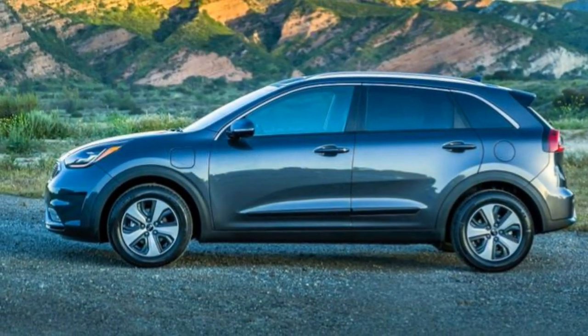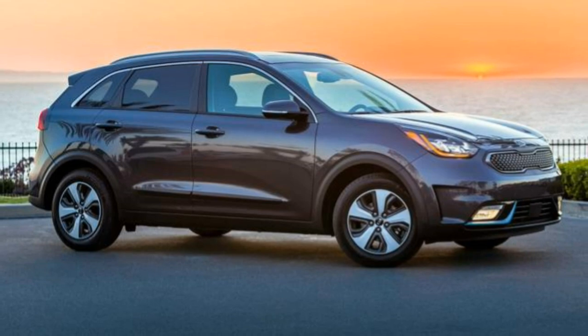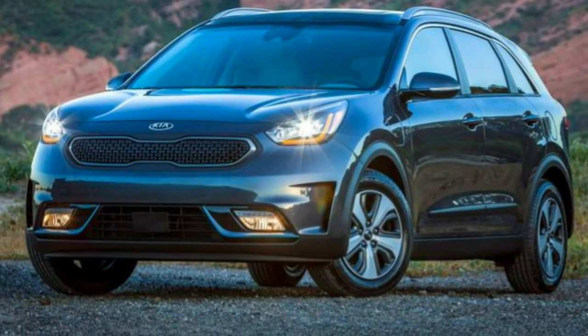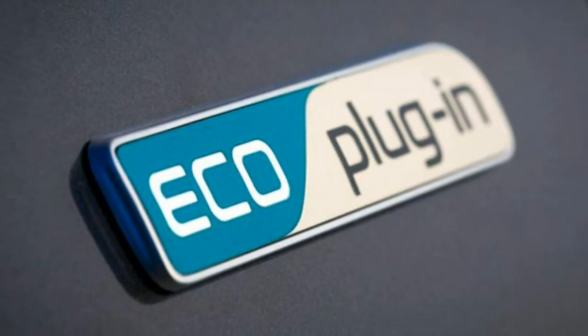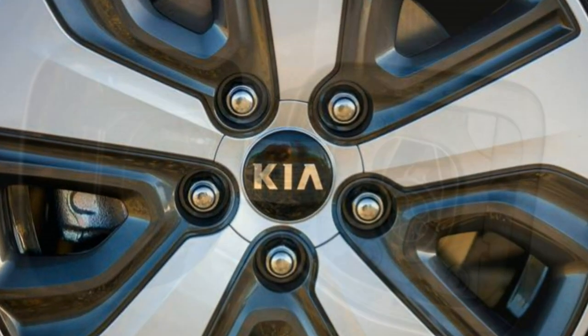Driving position. The tilt and telescoping steering column has a lot of adjustment, along with the optional power driver's seat with lumbar adjustment and height adjustment. It's pretty easy to find a comfortable driving position due to copious amounts of head and leg room to fit a wide range of drivers.